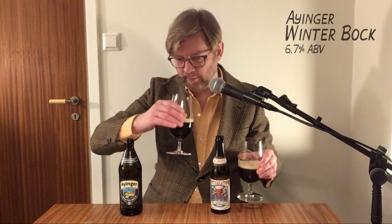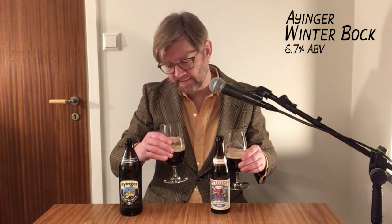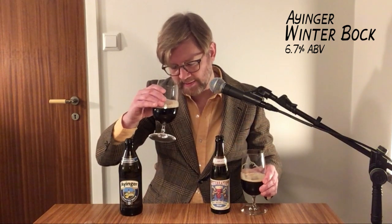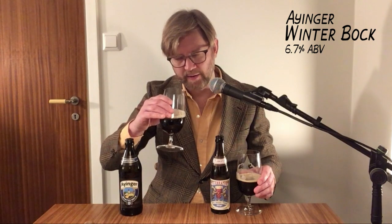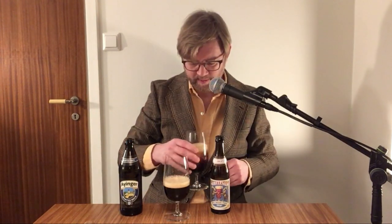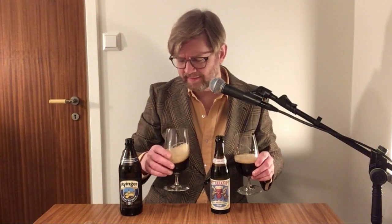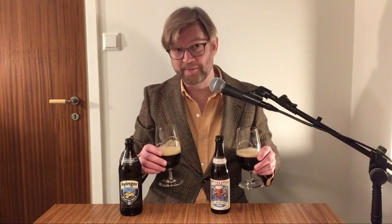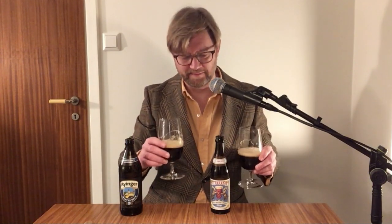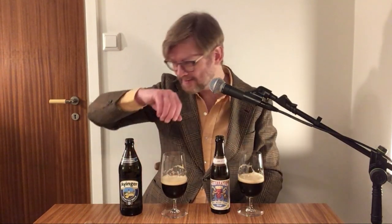How about the Winter Bock? Lighter aroma. It's definitely not as intense. You find a little bit of that smoky salami note again. Raisin liqueur. See if I can whip up some aromas. After a while they got more similar. That's strange. The first impression was very different from now. Let me smell something else.